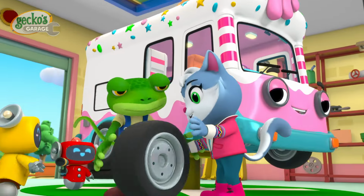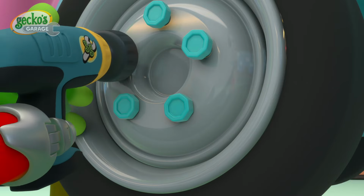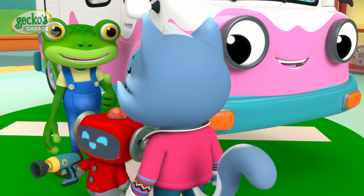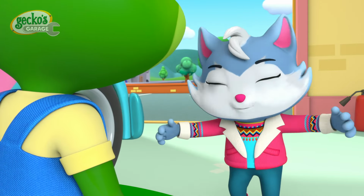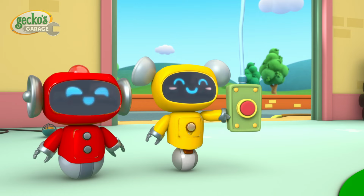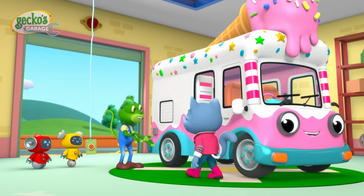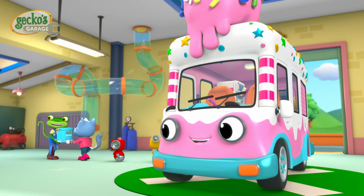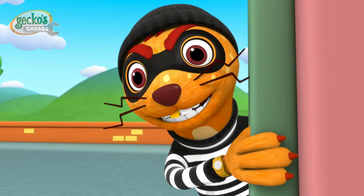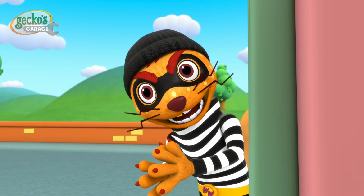Hello, everyone. We're giving our friend Vicky the ice cream truck a full service. Thanks, Kat. No problema, Gecko. I love to help, and I love ice cream too. We just have to repair Vicky's ice cream maker. Let's hurry before the ice cream in here melts. With a truck like that, I could have free ice cream all to myself.